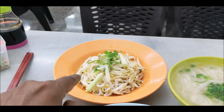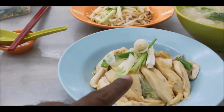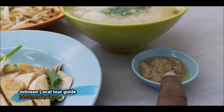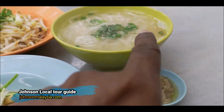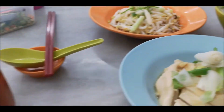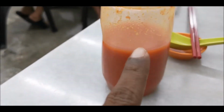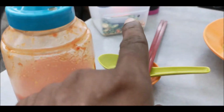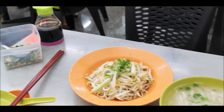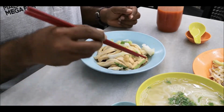The bean sprout with spring onion on top. You have the juicy chicken, very tender. We have the ginger with the garlic and flat rice noodle, piping hot. And we have this homemade chili, the chopsticks, the chili, and also the soya sauce. So these are the things that you need to really enjoy this wonderful meal.